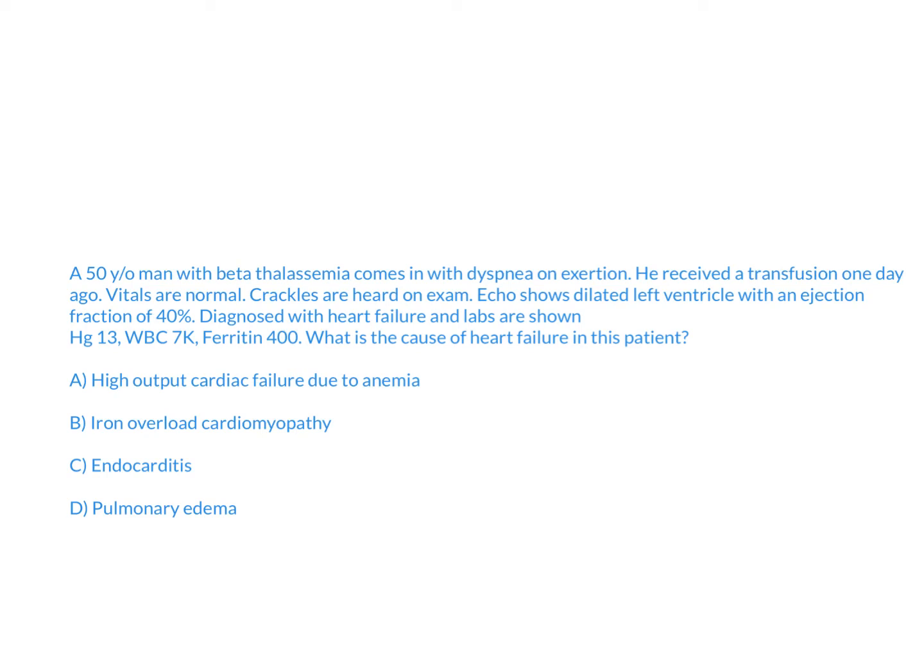A 50-year-old man with beta thalassemia comes in with dyspnea on exertion. He received a transfusion 1 day ago. Vitals are normal. Crackles are heard on exam. Echo shows dilated left ventricle with ejection fraction of 40%. He's diagnosed with heart failure and labs are shown: hemoglobin of 13, white blood cells of 7K, ferritin of 400.